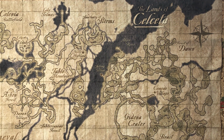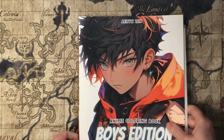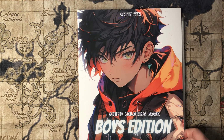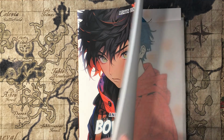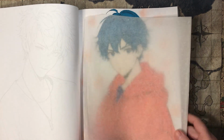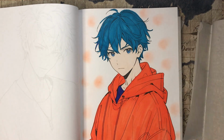Then we have anime coloring book by Aaron Zen, Boys Edition. This is another one that I used the orange markers, and as you can see, they're already starting to yellow.